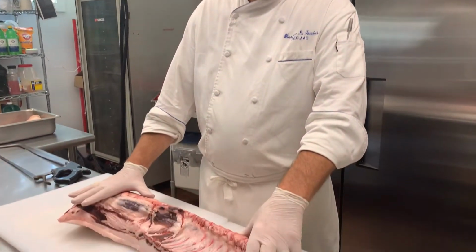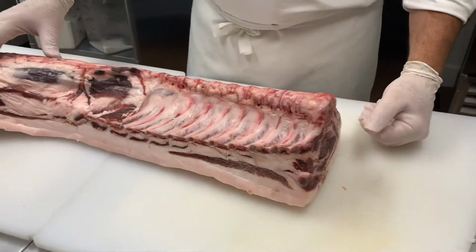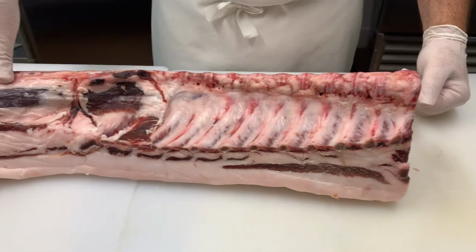That's one of the advantages with dealing with a local farmer: you can get things like that and you can cut them up the way you want to and store it, instead of just ordering like a box of pork chops or something like that. The other advantage is the quality is so much better in these hogs. They're called Heritage Breed hogs.